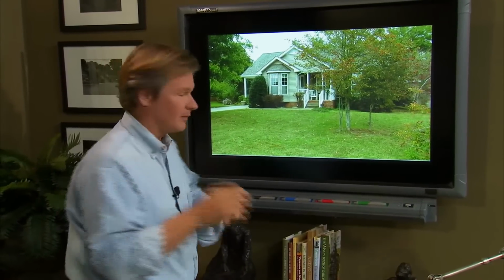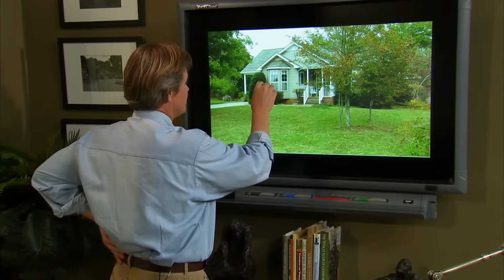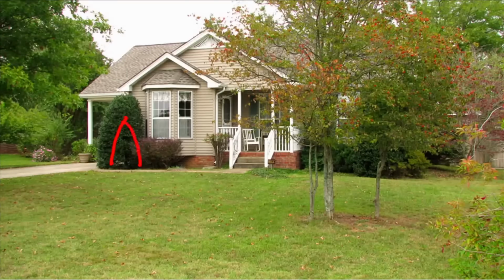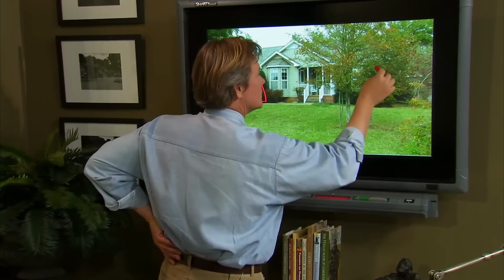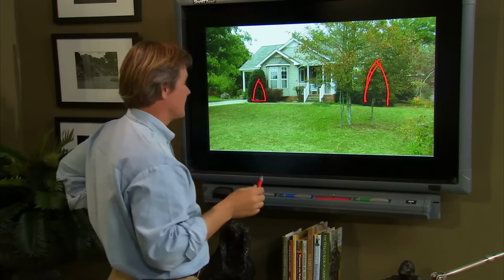But first, Nana, we're going to have to clean up a few things. First of all, this Nellie R. Stevens is way too big, and if you keep it, you need to bring it way down. It's way too big for this corner. And you can just see beyond the trees here, there's another one on this corner here. You've got to really bring those down. I think they're overpowering the house.